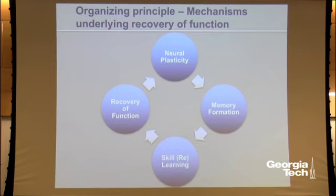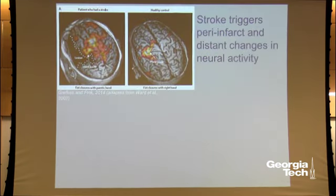Now I showed you this schematic a little bit earlier, and we've added a relearning piece. So not only do you have learning of new skills, but you have relearning of old skills after the stroke, which underlie this recovery of function. And again, experience is a very potent driver of that. That's what constraint-induced movement therapy is based upon: dosing high doses of repetitive, task-specific practice for these individuals.